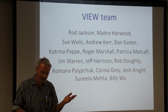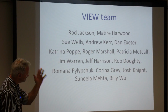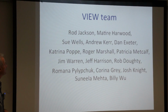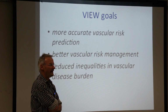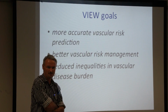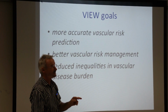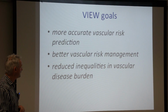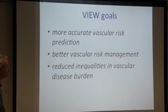There's a number of other people who work with us, but that's pretty much our team. We cover primary care, secondary care, but also because we're very strong on data analytics, we have a lot of people with biostatistical and epidemiological skills. And these are our goals. Our focus is that we want to develop accurate ways of predicting vascular risk. That's risk of heart attacks and strokes mainly. And the reason for having accurate prediction is we want to actually target our management to those who are truly at high risk. And I guess a goal of a lot of what all of us do is to try to reduce inequities and inequalities in vascular disease burden. And there are major inequities in New Zealand.